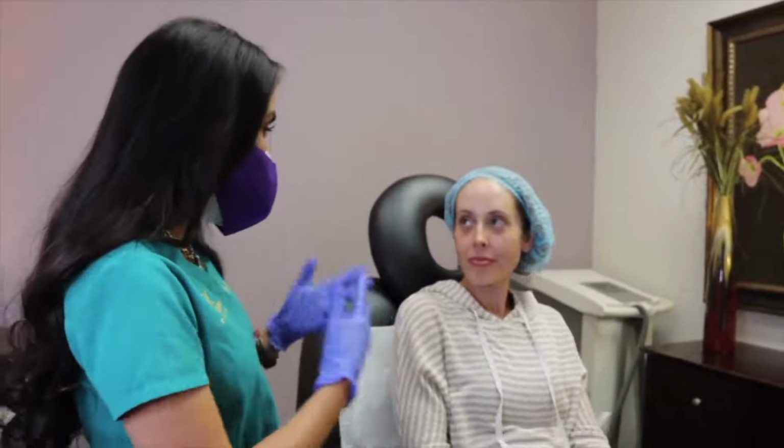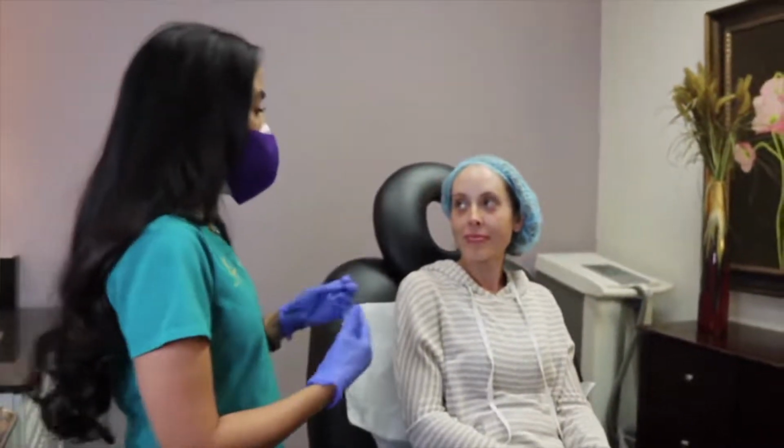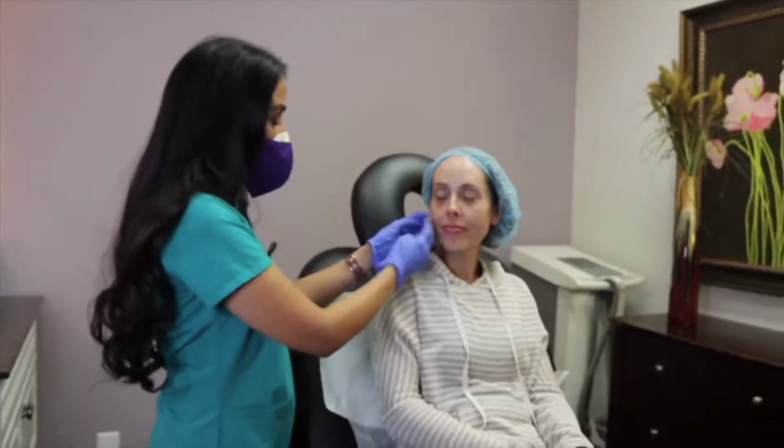Okay. And then, do any of the lines around the mouth bother you as well? Yeah, a little bit right here and here. Okay, and then you're also very fit and very slim. And as we all age, volume of the face really goes down. And so that's kind of working against Crystal being healthy, slim, fit, because that volume actually contributes to plumping the acne scars. And you probably have noticed as you've gotten older that the scars have gotten worse.